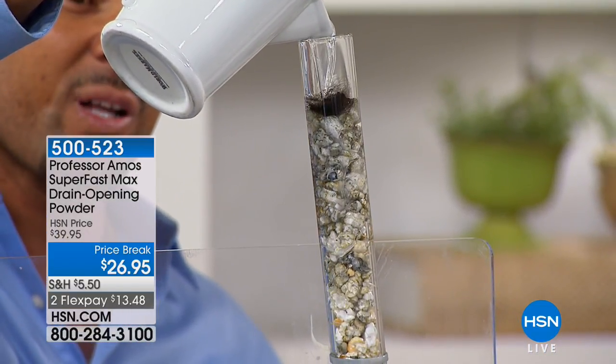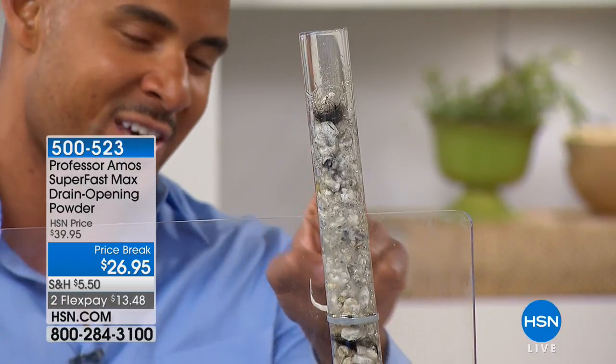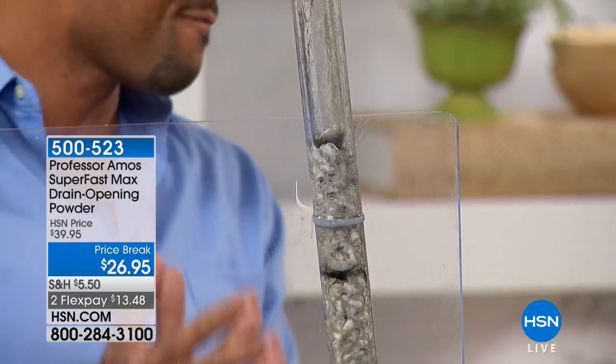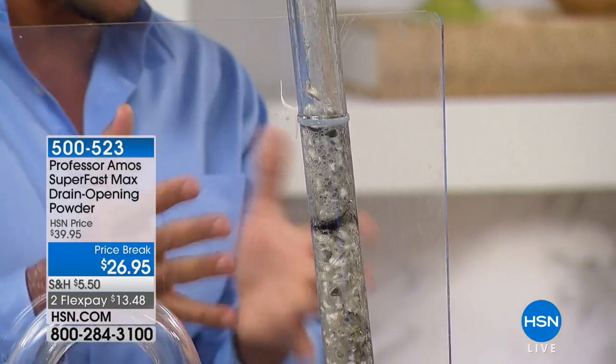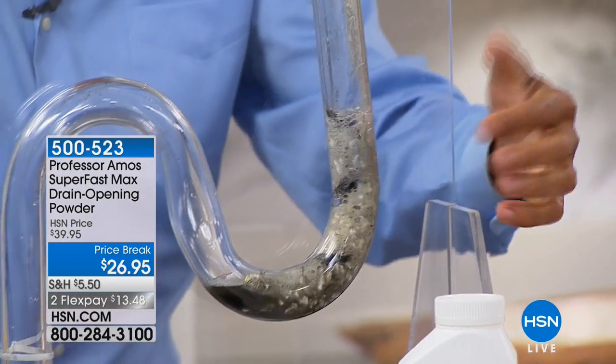As soon as this formula comes in contact with the oil and grime in your line, what we call this action is saponify. It turns everything oily in a line into a foam. That foam breaks down into a liquid within 10 minutes. Inevitably, it all passes through your line when you run hot water. These are the kind of results you want.